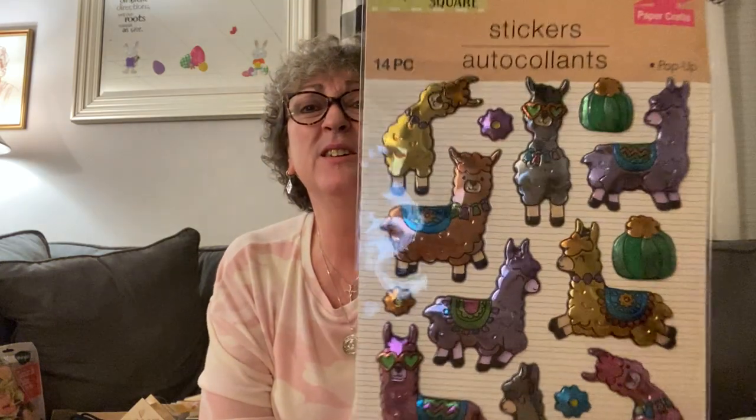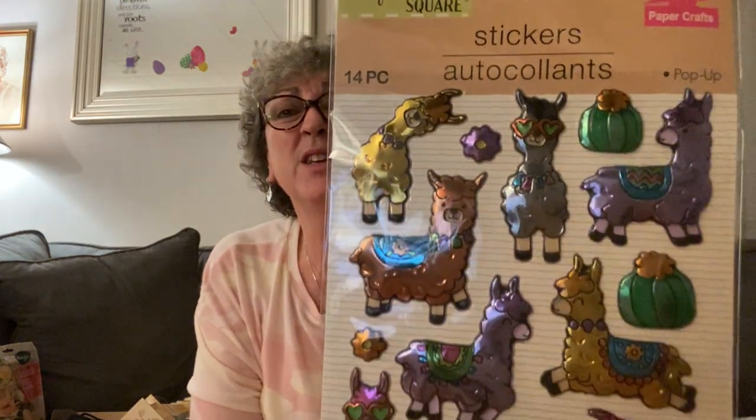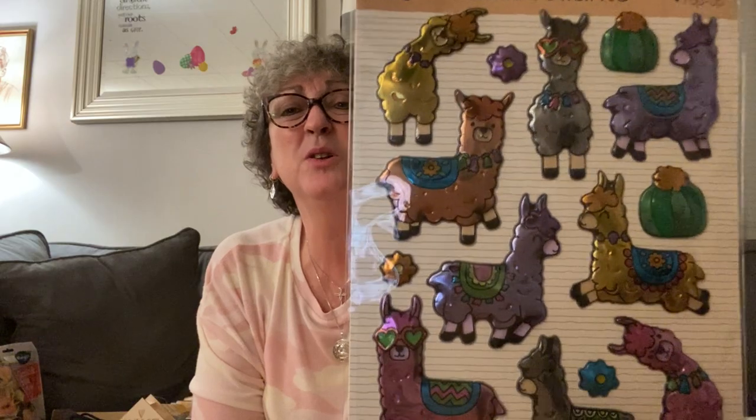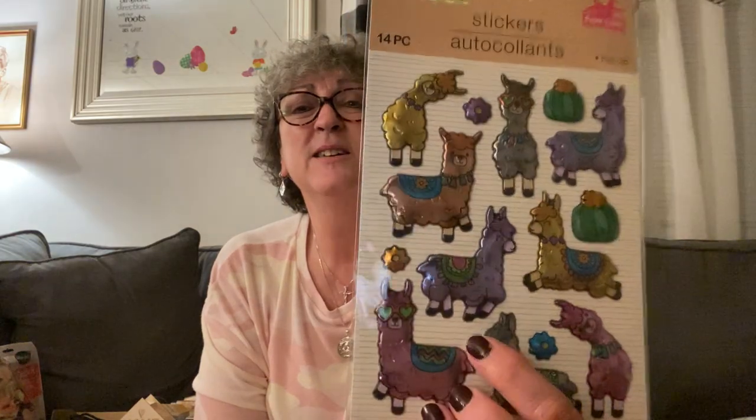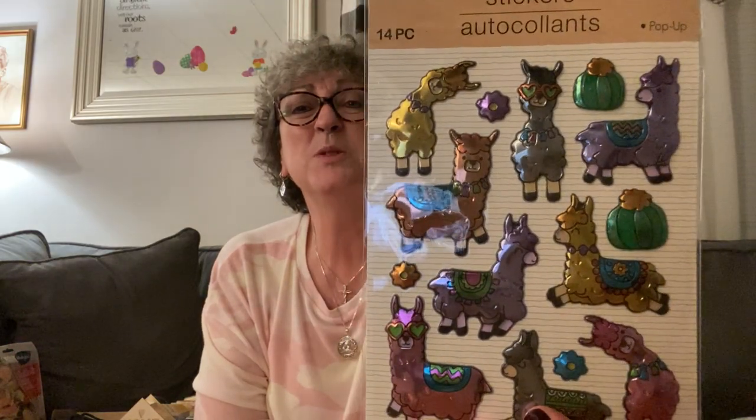Then I found these, what are these things? Llama stickers. Really cute. They're like a metallic and they're puffy. So I really liked those a lot. And you get 14 pieces.